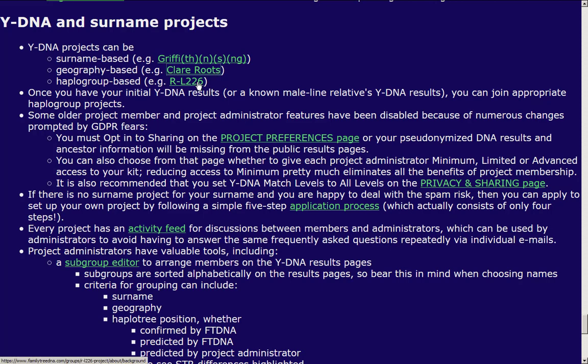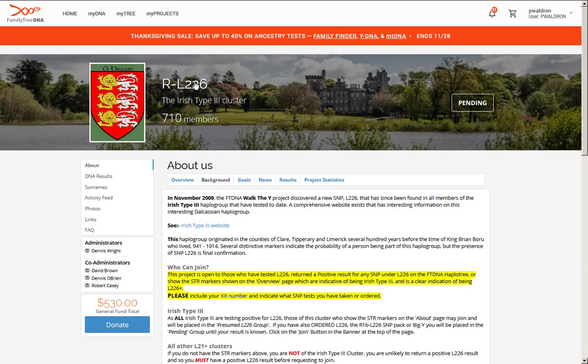Then when you figure out where you belong on the haplotree, you can join a haplogroup-based project. We have 2 big branches of the Tree of Mankind in Ireland that you might have heard of. The Niall of the Nine Hostages branch, very prominent in the northwest, distinguished by the M222 mutation. It has its own project. L226 is the Dalcassian branch. The Dalcassians were the ancient people of County Clare and the surrounding area. Brian Boru was probably the best known member of the Dalcassians.